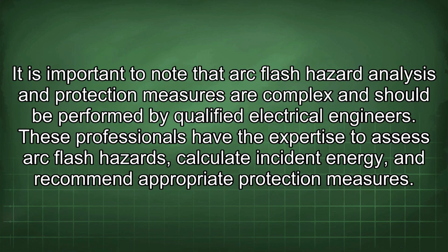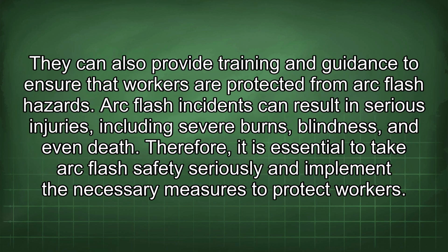It is important to note that arc flash hazard analysis and protection measures are complex and should be performed by qualified electrical engineers. These professionals have the expertise to assess arc flash hazards, calculate incident energy, and recommend appropriate protection measures. They can also provide training and guidance to ensure that workers are protected from arc flash hazards.